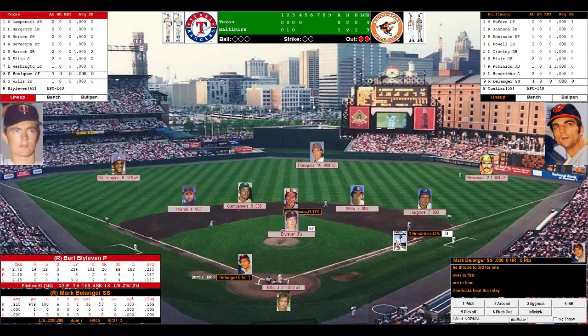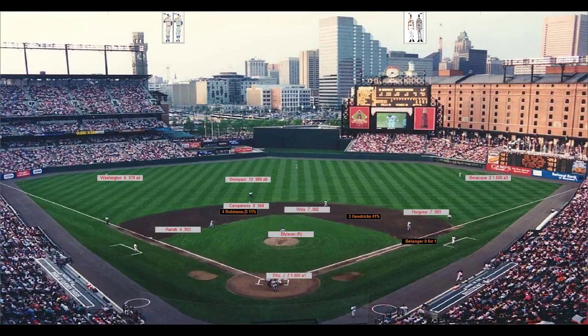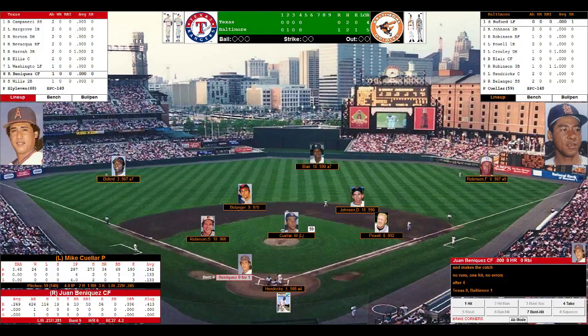He sets and delivers to Belanger. And that ball goes out to Benitez, who makes a running catch in shallow left center field, inning over. So maybe there was a method to Blyleven's madness when he plunked Brooks Robinson. We go to the top of the 5th.